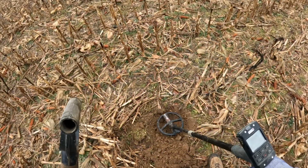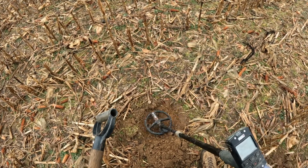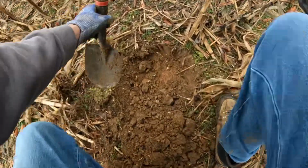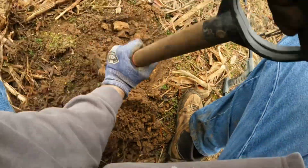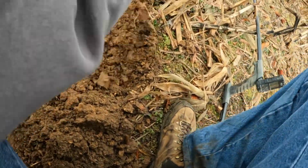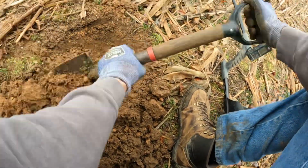So I got a signal right here. It's reading in the 70s. I moved some of the dirt off the top of it because it's barely coming in. Let's dig this and see what this is. Sounded really good. I mean, it still sounds pretty solid. Just dug a nice button. I'm not sure what it is yet, but this could be another one. There's several off the side of this hill I found before. So we can find just about anything down here.